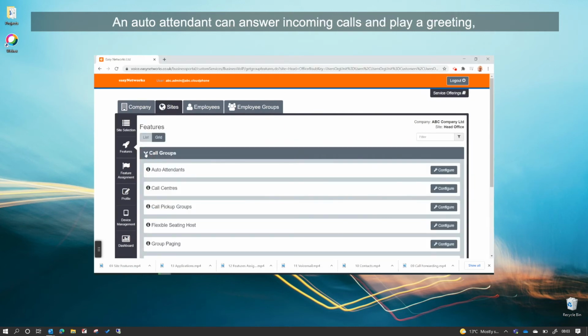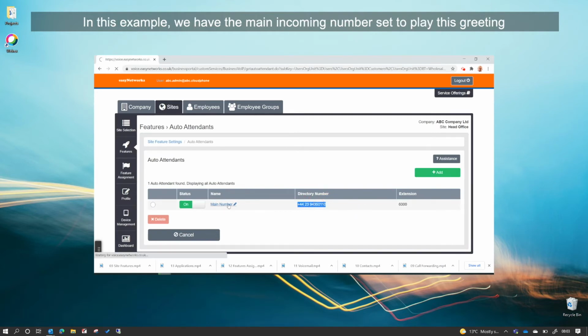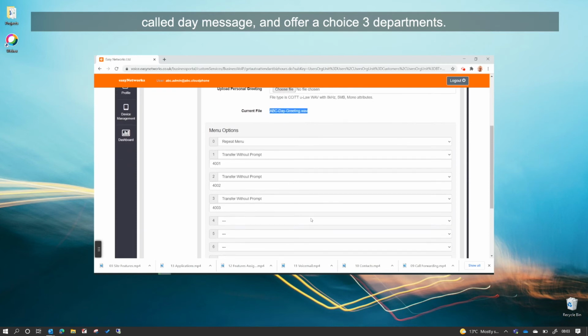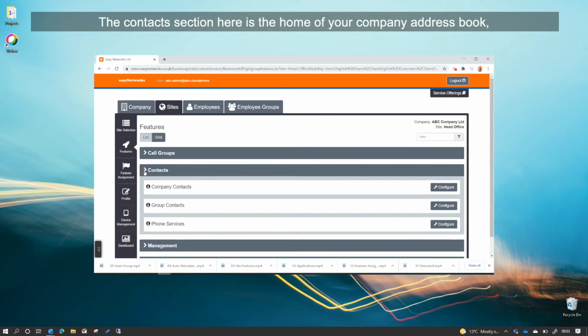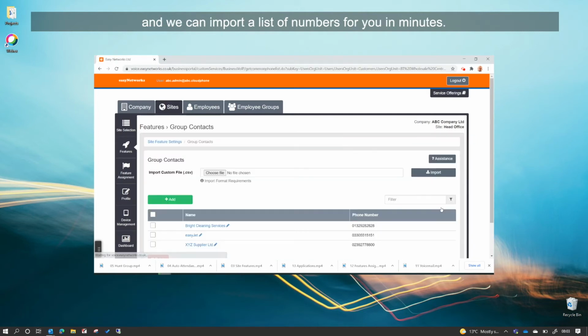An auto attendant can answer an incoming call and play a greeting, giving your caller the option to select a group, department or extension. In this example, we have the main incoming number set to play this greeting called Day Message and offer a choice of 3 departments. You can set up different rules for when your business is closed, including routing to voicemail so you will never miss a call. The contact section here is the home of your company address book, and we can import a list of numbers for you in minutes.